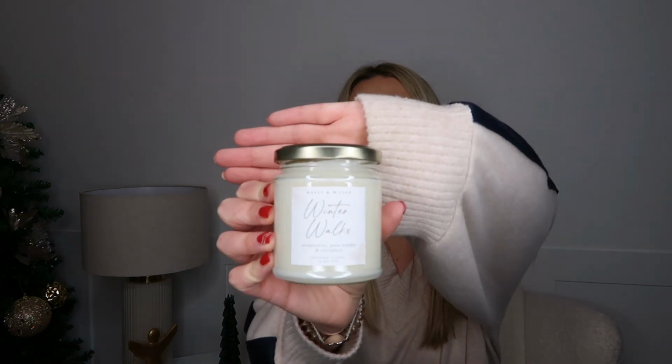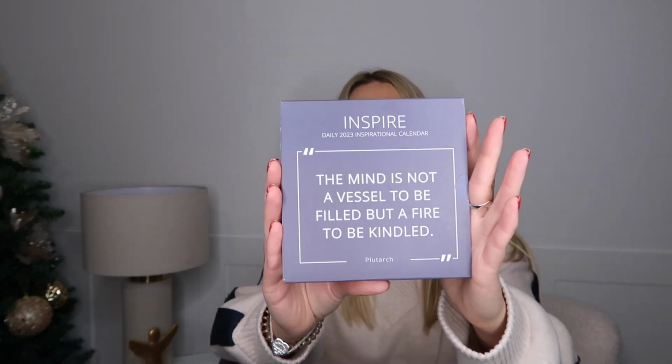I then also got this really cute Winter Walks candle. Oh, it smells really nice. It's peppermint, pine needle and cinnamon. This was in my stocking.